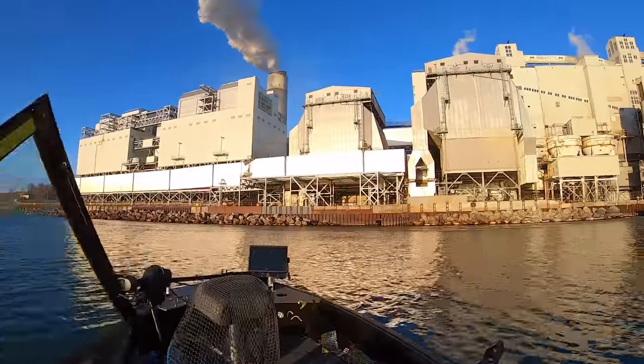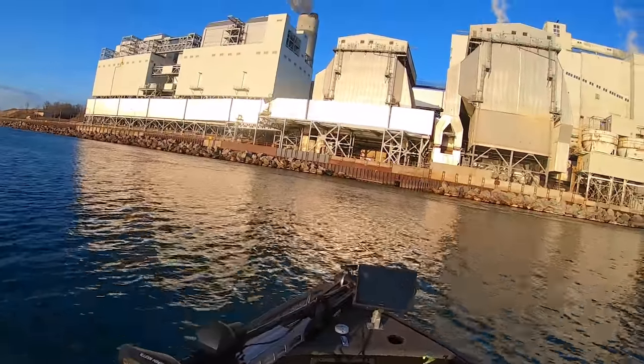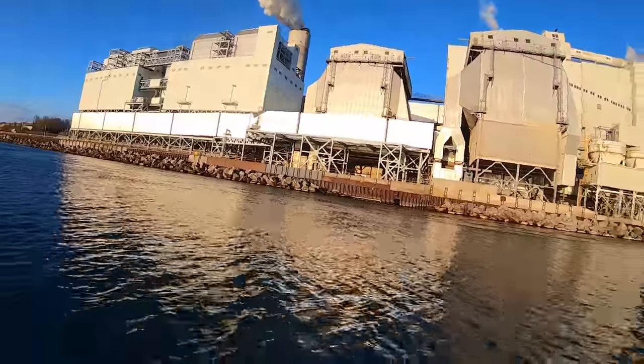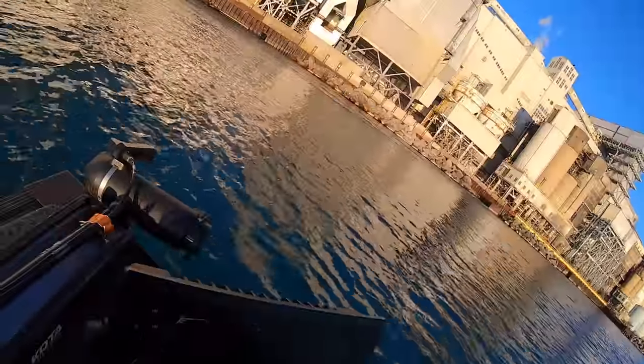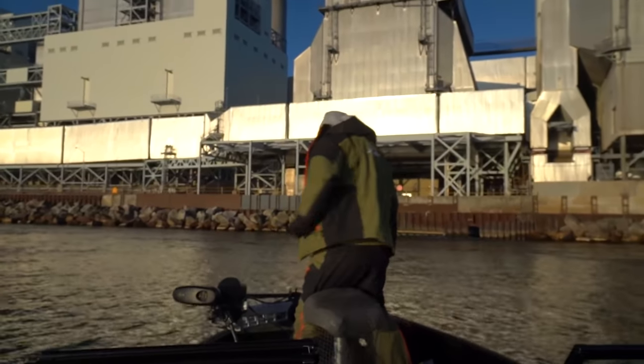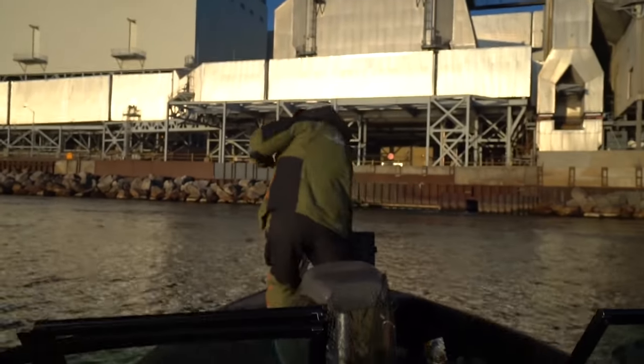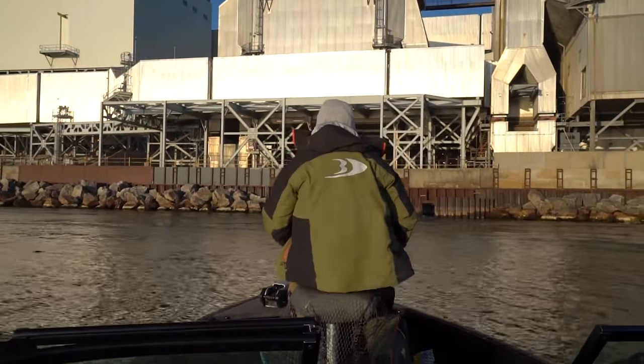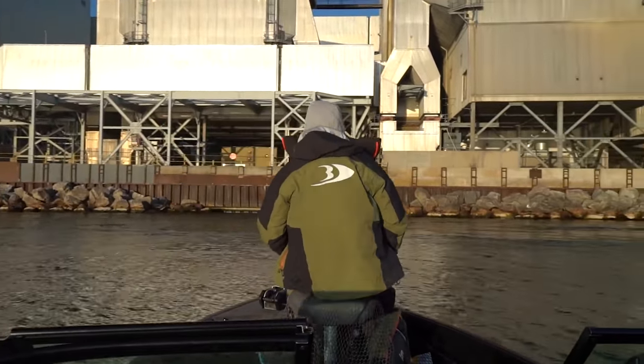All right, guys, we are rolling up into the Oak Creek power plant. There are discharges right here that pump out warm water, and that is why the fish hang out here. The water's really clear, and sometimes it's hard to catch them on an artificial bait, so you gotta use spawn. We'll see how good they're gonna eat today.